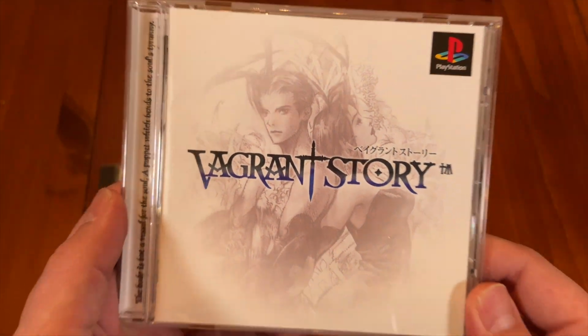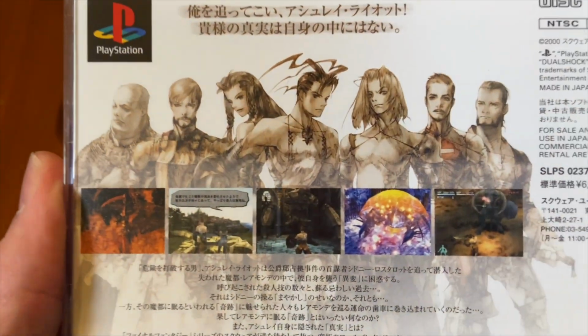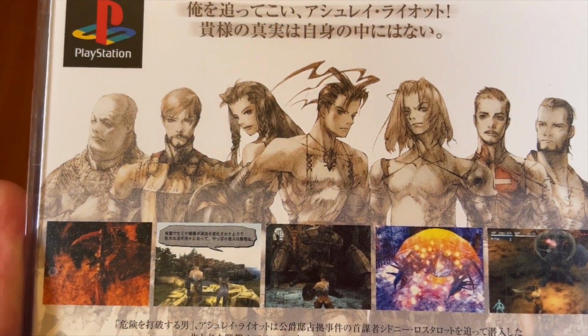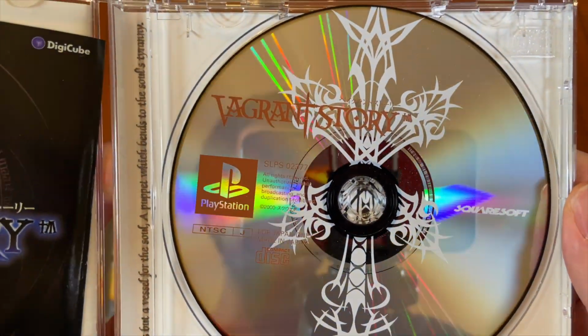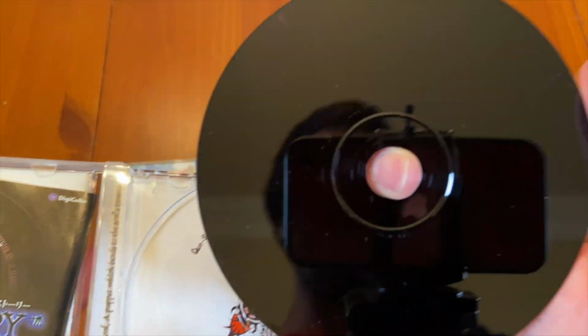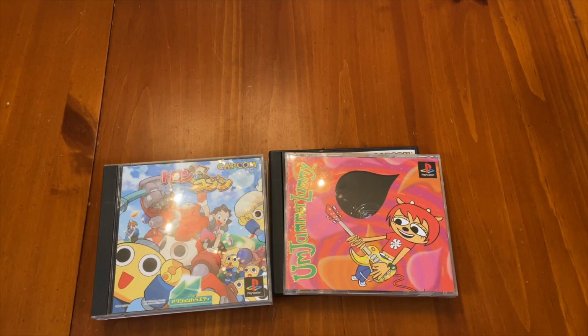Here's Vagrant Story, also cheap in Japan, $7, $8 tops. Love the artwork. I have not played it, but I hear it's good. So let's check the bottom of Vagrant Story. Oh, still looks good. All right, Vagrant Story, putting you to the side.